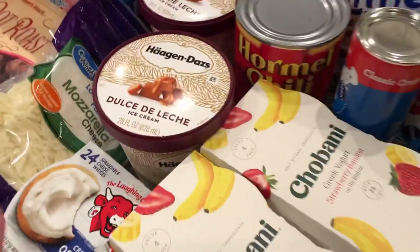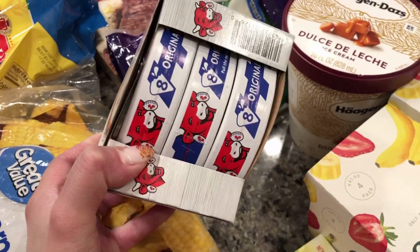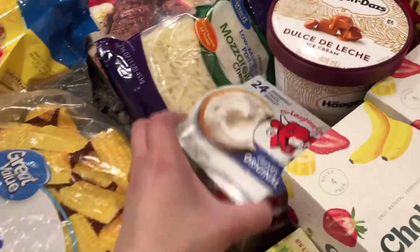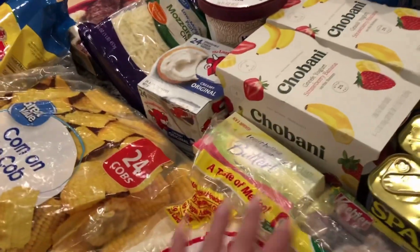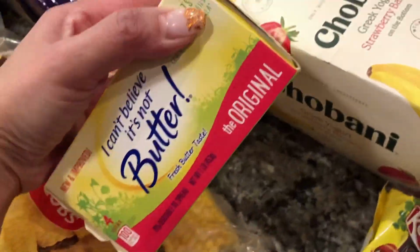And then I did run out of the Laughing Cow's cheese, so I pick up some more of this. I got this from Sam's Club. It's 3-pack for, I believe it's like $6 something. It's so much cheaper than getting 1 by 1 from Walmart.